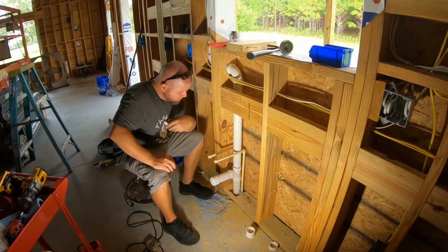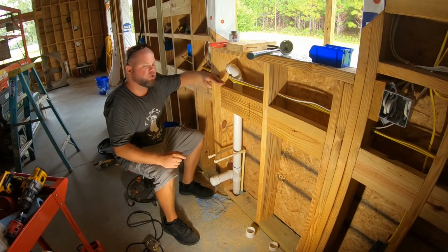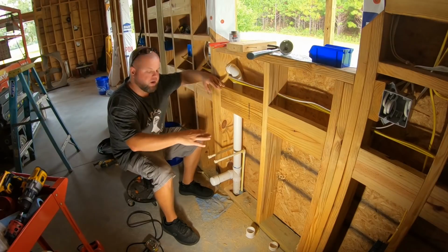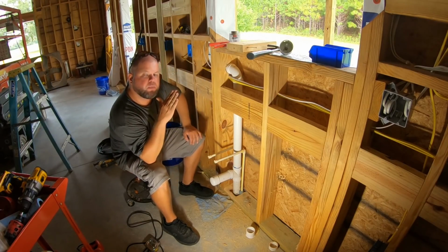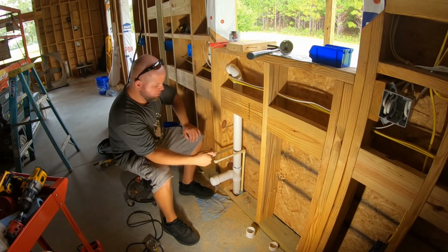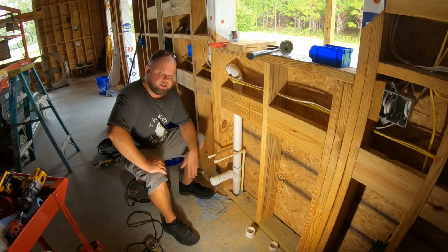So that wasn't gonna work at all, but it did say if you could not achieve that, say you had a super low windowsill and something right here, that you could jog off in either direction, but it had to be at least at a 45. It could not be straight horizontal like I was down here. So I had to cut that out, tear it out.